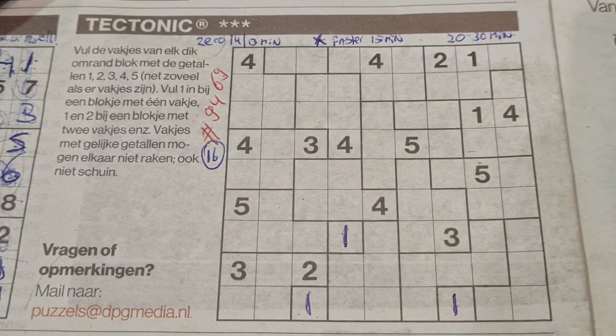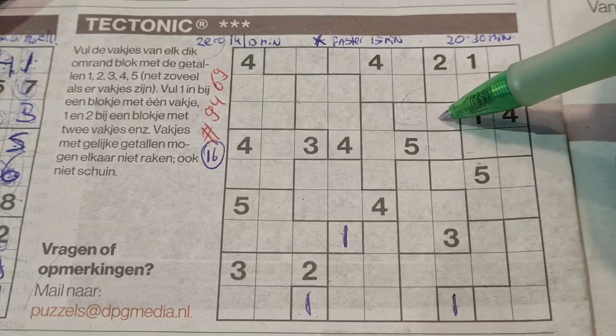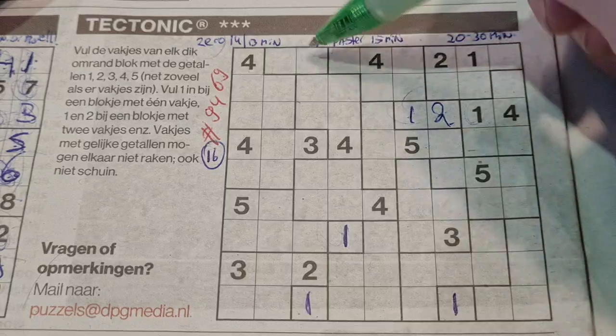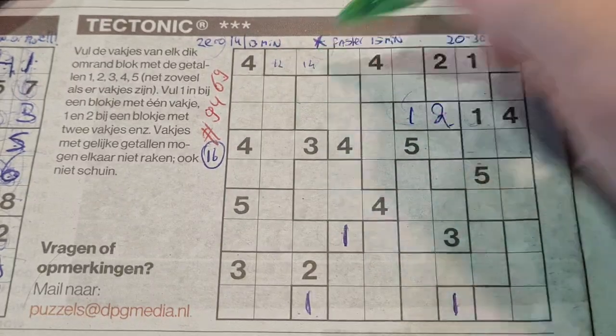Next question, do we have here dual boxes? Contains the 1 and the 2. Well, I see here a dual box contains the 1 and 2. Well, this box can be a 1, so the 1 should be here and the 2 goes there. Here another one, the 1 and 2. Well, I do not know in which order, so let me mark those 2 boxes.